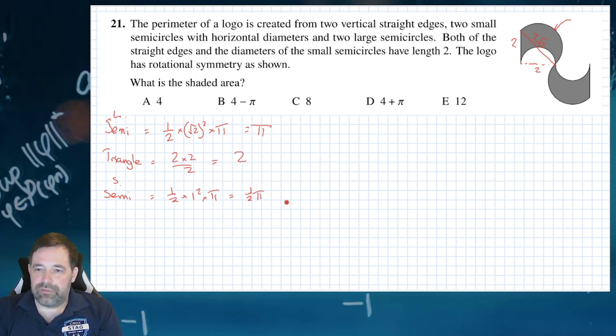So the area of just the top right half, because remember we're basically going to double our answer because it's got rotational symmetry. The area of the top right half is going to be the large semicircle plus the triangle, subtract the white semicircle, which is going to be a half pi plus 2, and we want overall 2 of them, so we want pi plus 4.